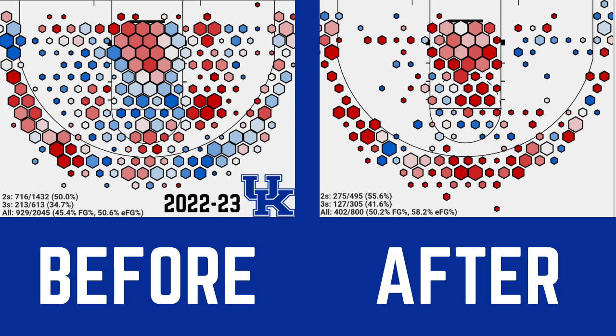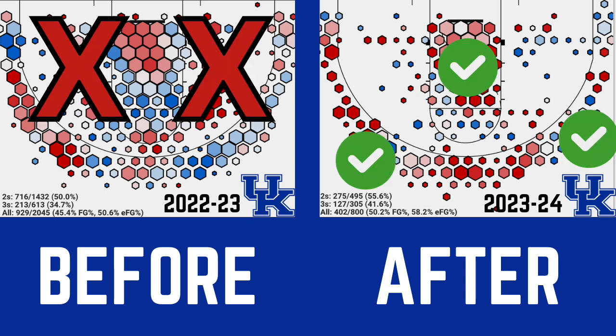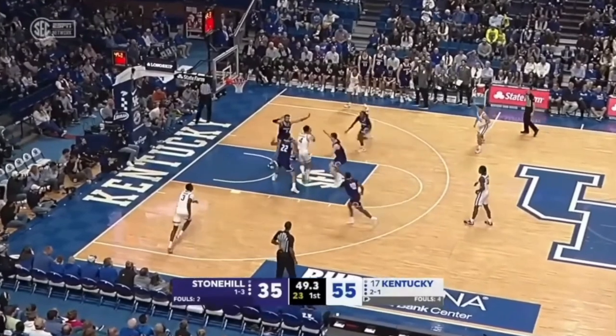On the left is the 2022-23 Kentucky Wildcats shot chart, and on the right is this year's Kentucky shot chart. As you can see, there's been a pretty drastic change. Kentucky has cleared up all that unwanted mid-range fat from its shot diet, and they've replaced it with a heavy dosage of three-point shooting and high-quality rim looks. And so far, the results have been extremely promising.